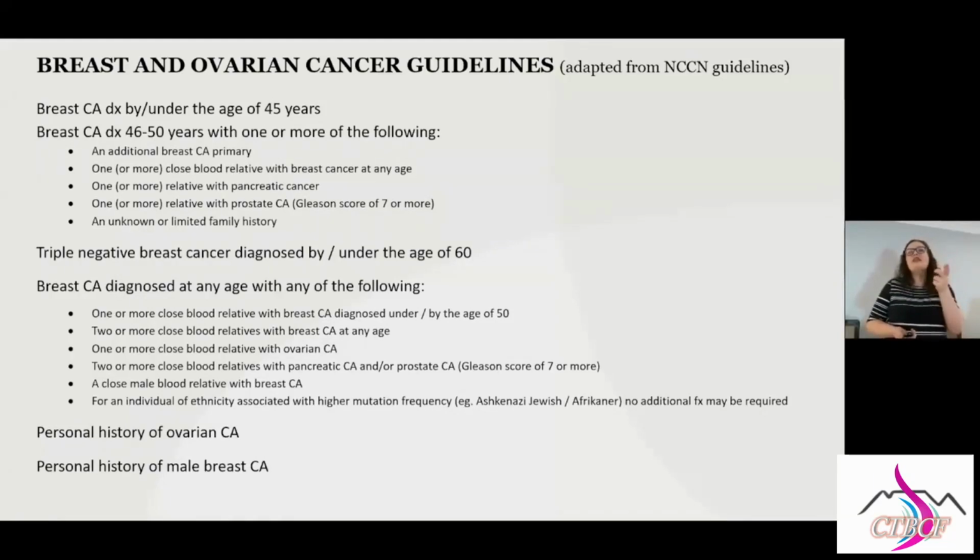So these are all our red flags that come up: multiple cancers in one family member, or multiple cancers that we can group together that we can associate with specific genes. And then also an unknown or limited family history, because if we, for example, work with a family where there are mostly male family members, and it's a BRCA mutation, the risk of presenting with a breast cancer and even a prostate cancer is less than if it was a family of mainly women. That kind of thing needs to be considered as well.